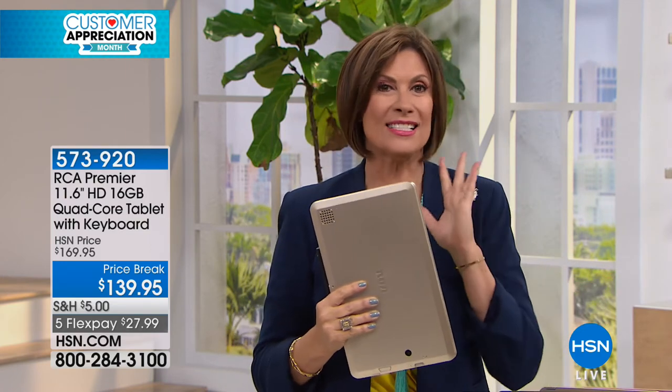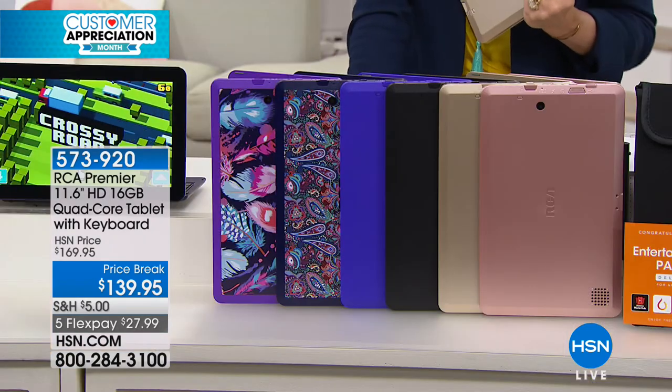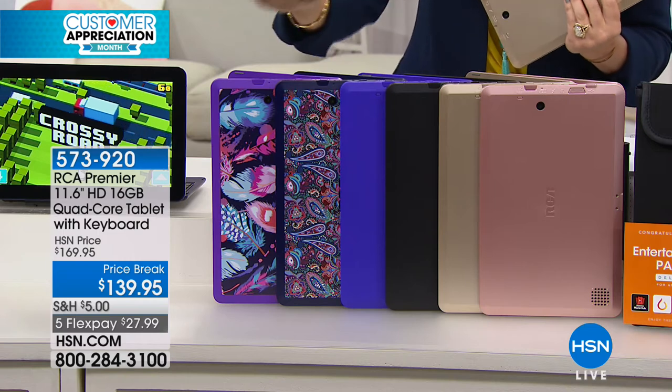I'll go through the colors again in just a minute, but what you need to understand is at $139.95, we've never done it at this price. This is the lowest price, the best value we've ever been able to give you, and you get first dibs on it, guys. That's why we still have the colors at this point, because frankly, I only have about 1,900 of these to go around, end of story.